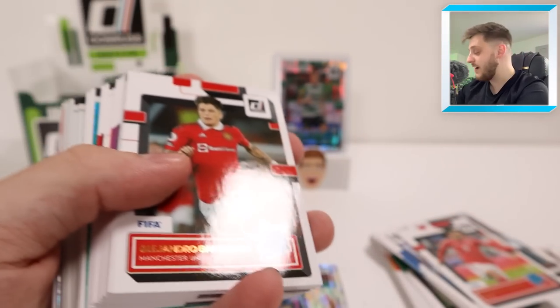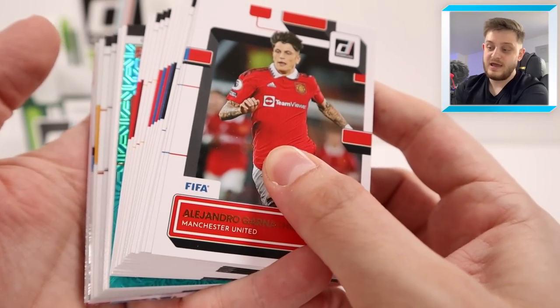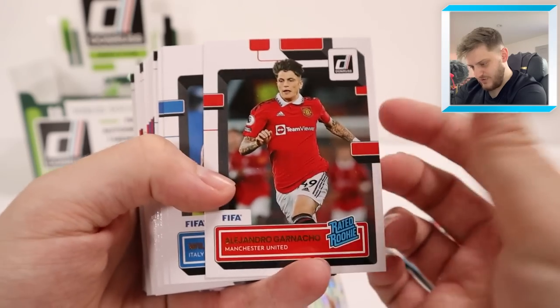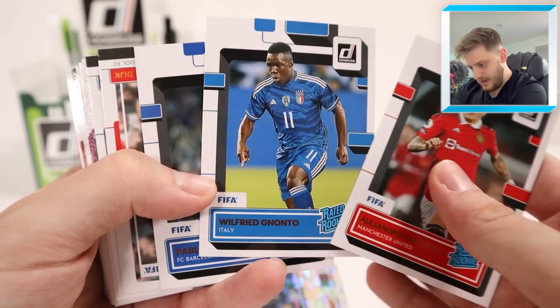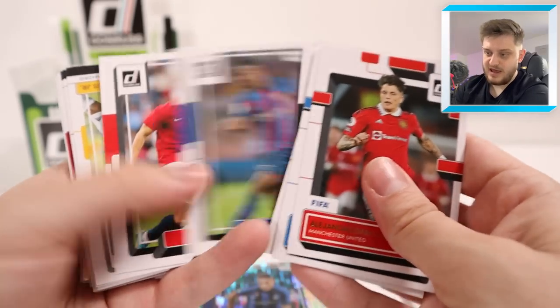Ooh, I think we've got an out of 49 in here. Lovely teal parallel coming up. Go on, be a big, big hit. So we've got Garnacho, a rated rookie. He's one of the chase cards, as is this man, Wilfried Gnonto, obviously plays for Leeds, Italy, a rookie. So that's a nice one there.